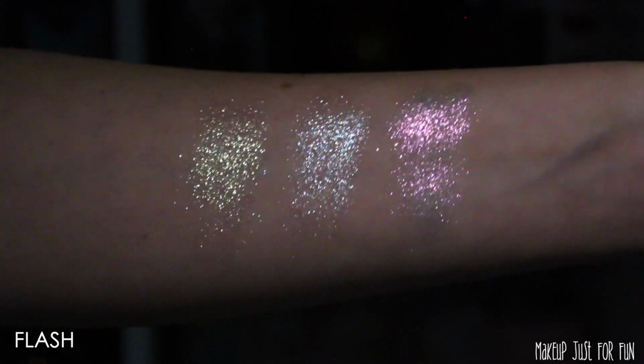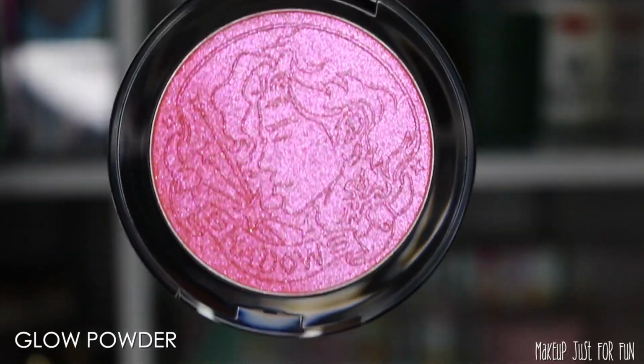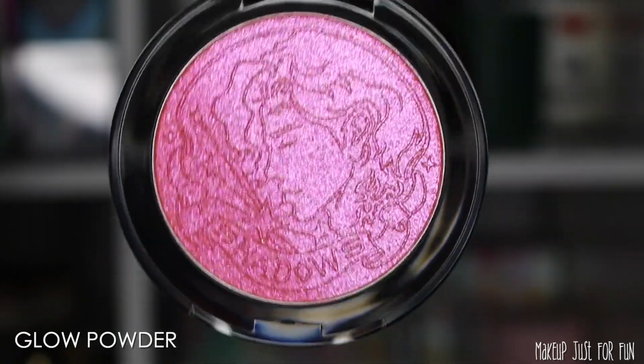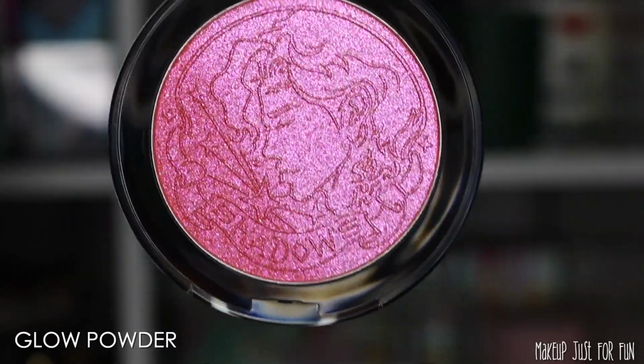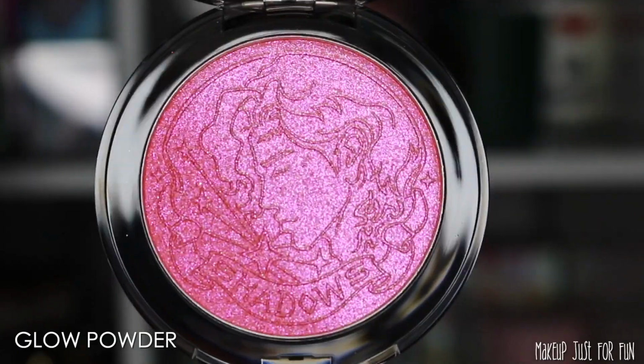Even though these aren't perfect for me, they are very cool and beautiful, and I'm sure they are perfect for somebody. Now we're moving on to the blushers. The first is called Glow Powder. I'm sure you can see why. This is also very glowy and very shimmery, but it has a much more opaque base color.